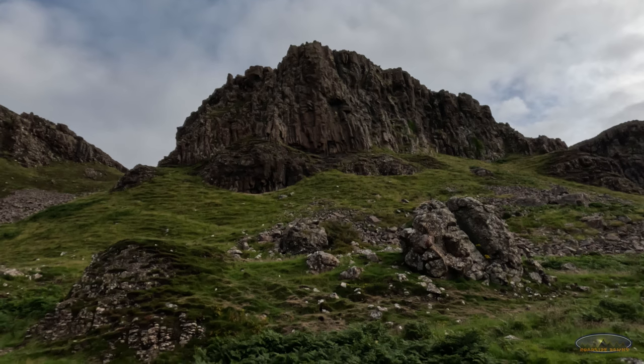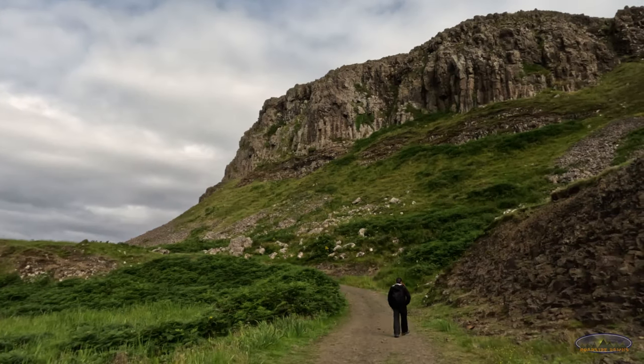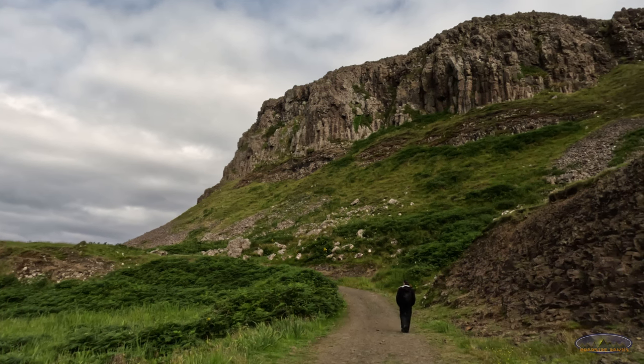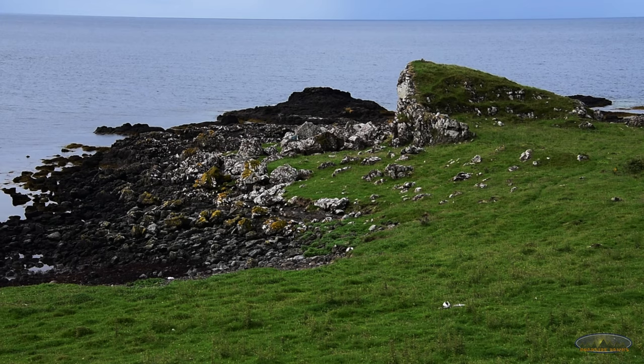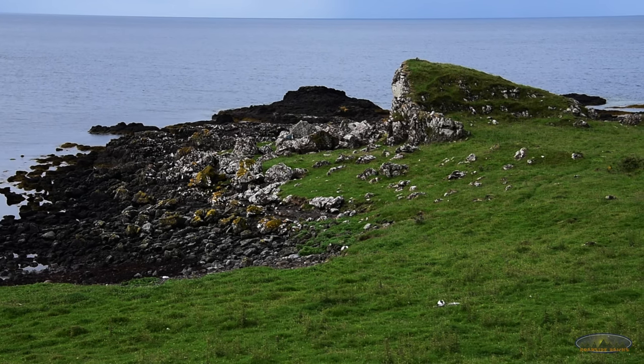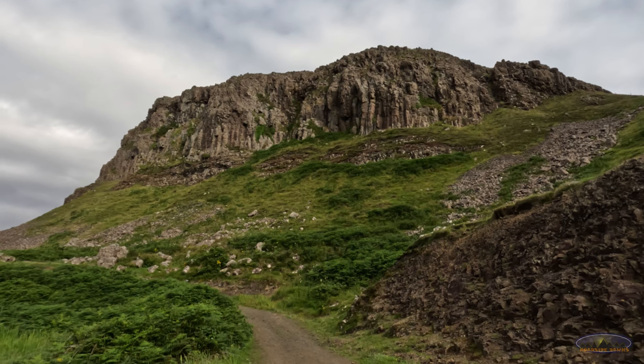The successive lava flows formed a characteristic terraced topography on the island. These lavas came from a large volcano, probably on Skye, that erupted when the North Atlantic Ocean was beginning to open around 60 million years ago. This lime-rich basalt is responsible for the island's unusually fertile soil.